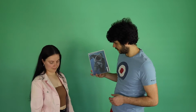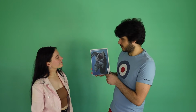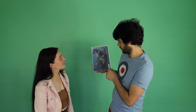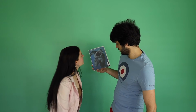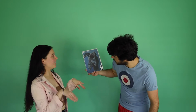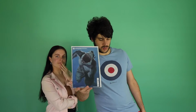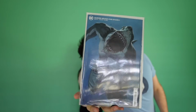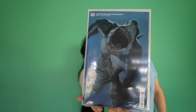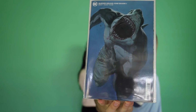And this is the last modern comic of the bunch. Definitely. Suicide Squad, King Shark, number 1. That's so creepy. This is the B cover, variant cover. The way they drew the teeth, freaky. The way the whole thing is drawn is insanely realistic and freaky and cool. I'm not normally legitimately scared by a cover, but that's going to haunt my nightmares.